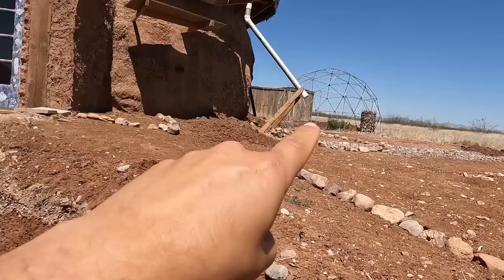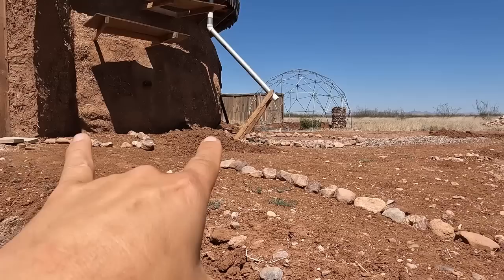Now we have some earthworks there to send it out to a basin, but it was coming straight from that pipe down over to here. And you could see that's exactly where that wall collapsed.